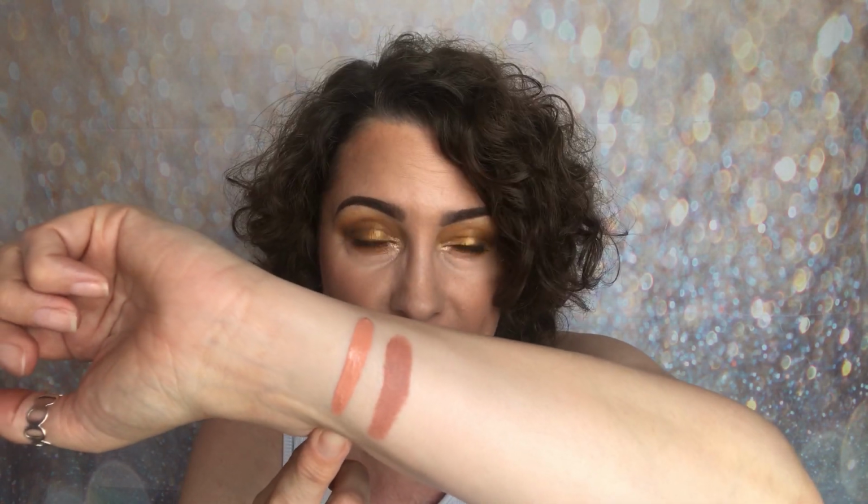In fact, I was actually very surprised about the shade Facade, because I've never really thought that peach tones work well with my colouring, but it really does. So yeah, really love Taura, but of course really love that one as well. I mean, I love them all.